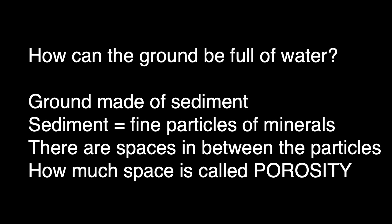So sediment has been compacted into rocks, but when you look at it in a microscope, or sometimes you can see it with your eyes, sediment is composed of fine particles, little grains of minerals, of little bits of other rock, of organic material, but there are spaces between those particles. And that's a property called porosity. Now take a look at this.